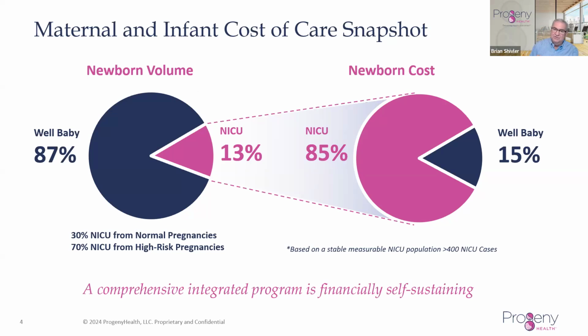That flip is important to understand because, for example, let's say you make a significant investment in your maternity program in anticipation of reducing the cost of your total well borns. And let's say you did a fantastic job and achieved a 25% reduction in your maternity program costs. It's important to understand that when you look at all newborn costs, you're only impacting 15% of the total newborn cost. So in essence, a 25% reduction on the maternity side of the house, that 15% is only 3.75% of the total cost. That same reduction of 25% in your NICU, 85% of the total cost, would be 21.25%. So it's not crazy math.